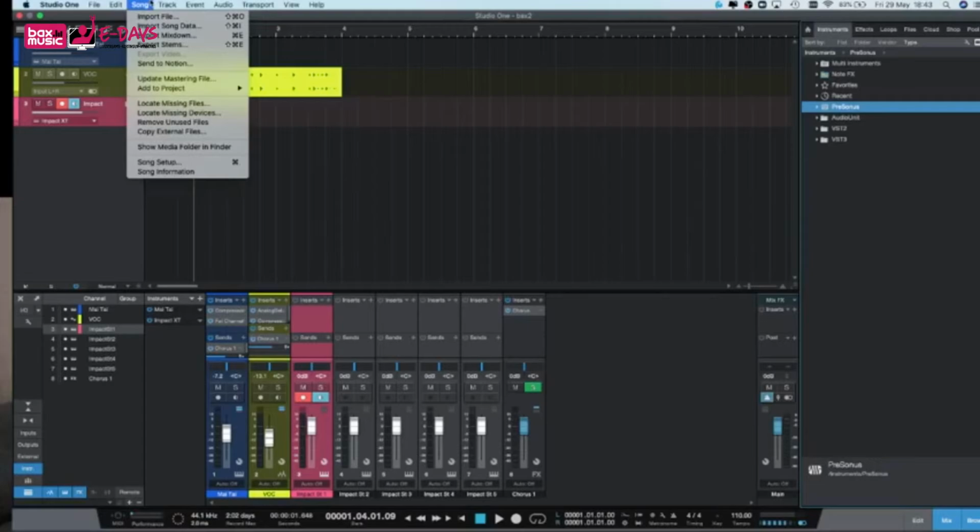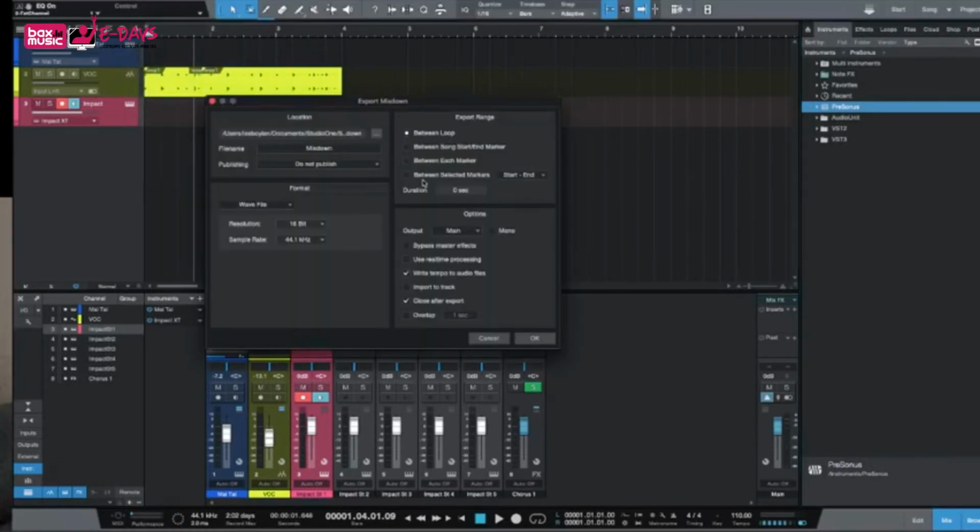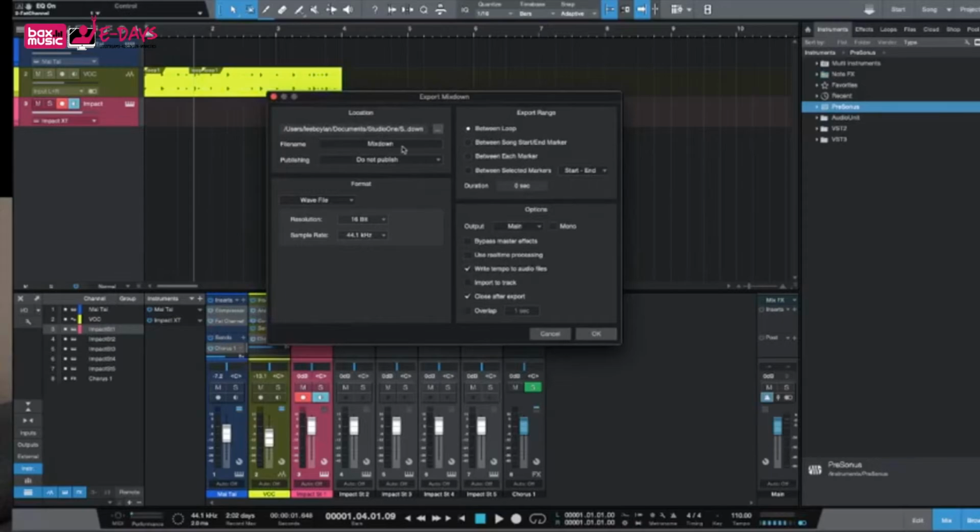So then you've got your track recorded, your audio and your MIDI, and everything sounds really nice. You can just simply go in and export your mix down. This can be a little bit complicated sometimes, but we try to simplify this as much as possible. You've got your file name, so you can call the song whatever you need. You can choose to publish it direct to SoundCloud if you want.